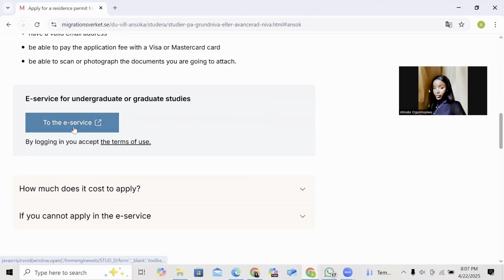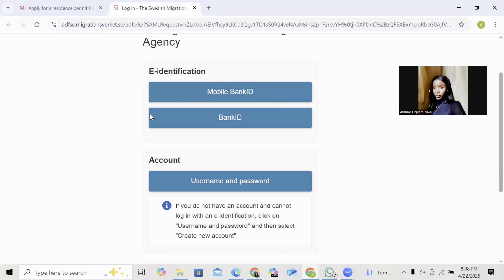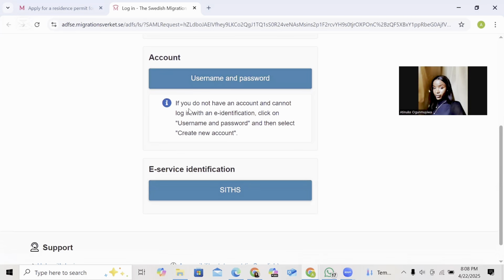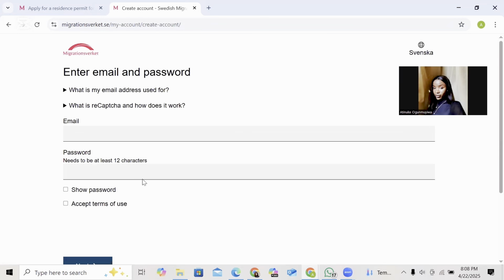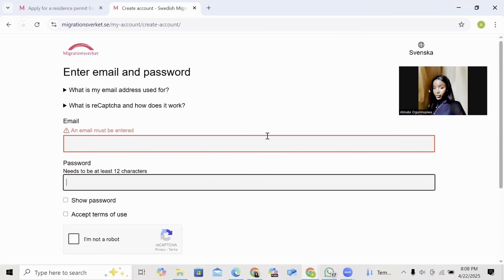Then you just come here to e-service. Obviously you don't have a mobile bank ID or something, it's for people that are already here. So you're going to create an account. It says if you do not have an account and can't log in with the e-identification, you click on this to create an account. So you create your username and your password. I already have mine, but I didn't have it on this browser, it's on the other one. But this is where you create it. You create a new account with your email and then your password, and then you start your application.